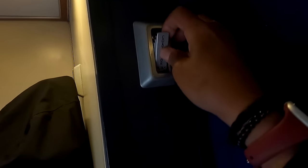It is a very small closet, so there's not a lot of storage in there, but you can always just hook your jackets out here, or there's another coat hook here in front of the closet as well.